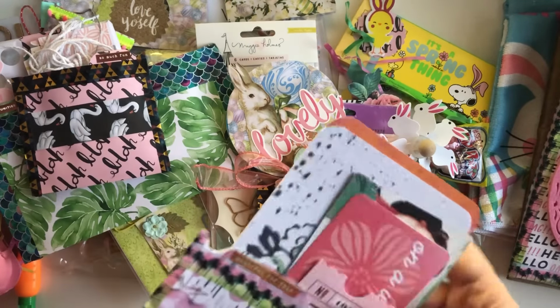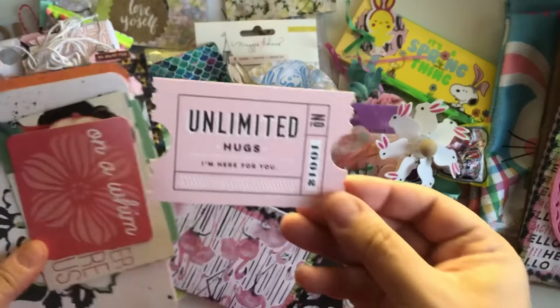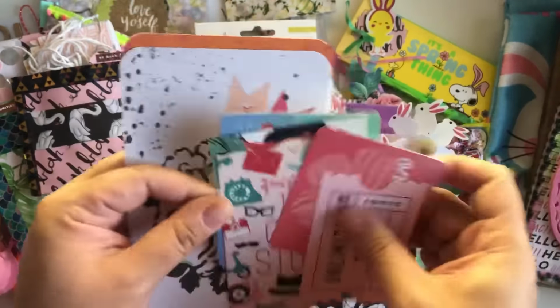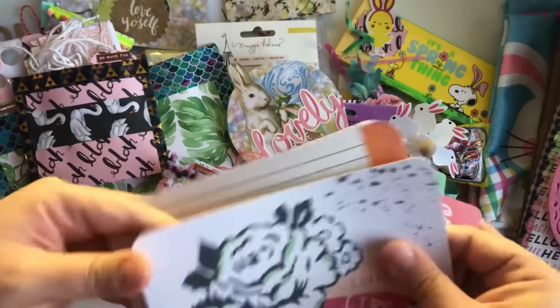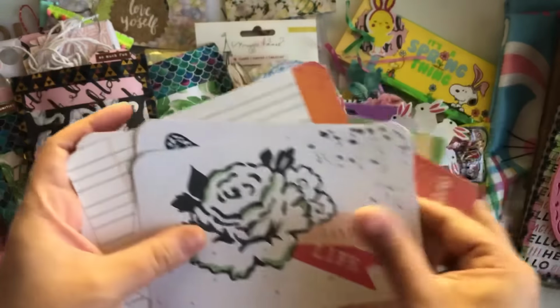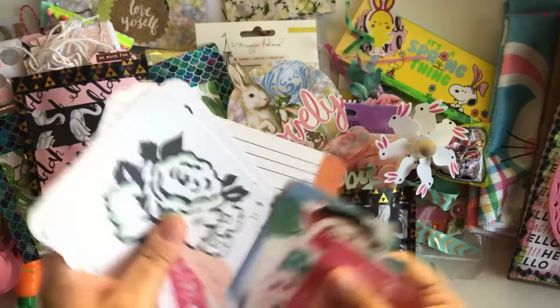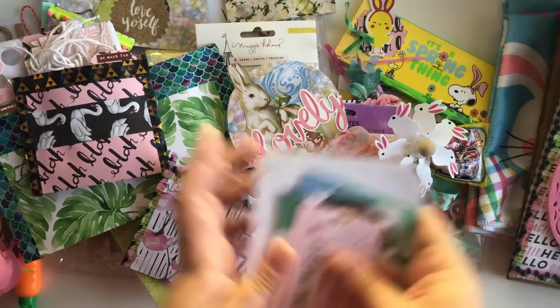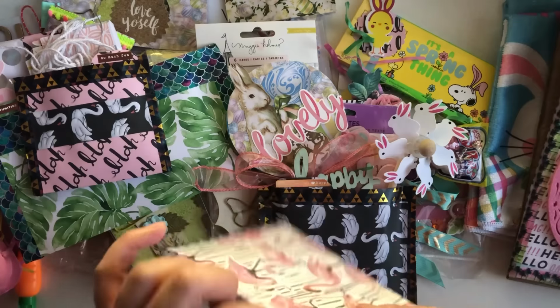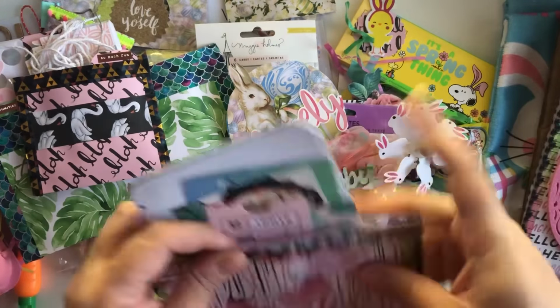Here she put me some Project Life cards. A little ephemera piece. Look at these. You guys, I haven't used Project Life cards in such a long time and I have so many. I went through a phase where I used to just buy a whole bunch of packs and now I barely even use them. Does that happen to anybody else?